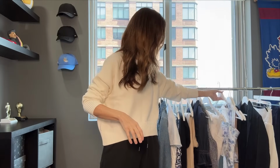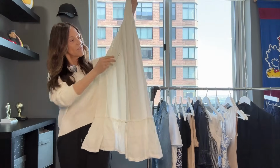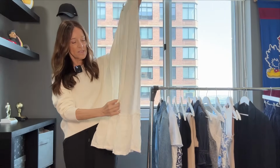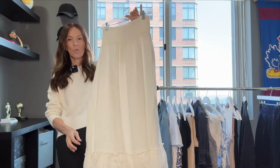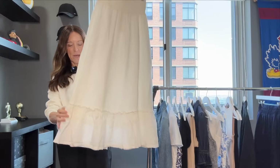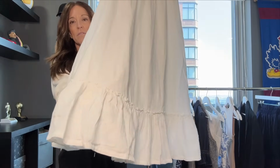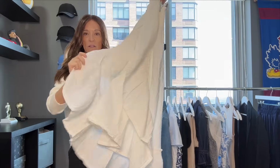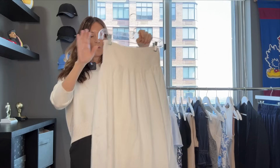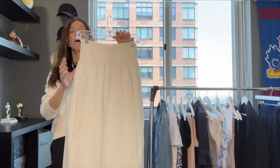So let me show you this skirt. So here is, and I apologize, I haven't steamed this one yet. I just got it in the other day. This was another one that I had to go on wait list for, and I do believe that they're back in stock, but it's just got one kind of ruffle at the bottom. Again, the white is fully lined, which is nice, so you don't have to worry about being see-through or anything.